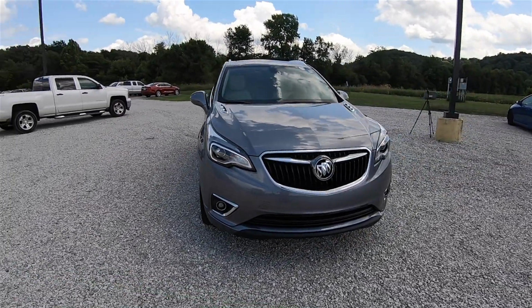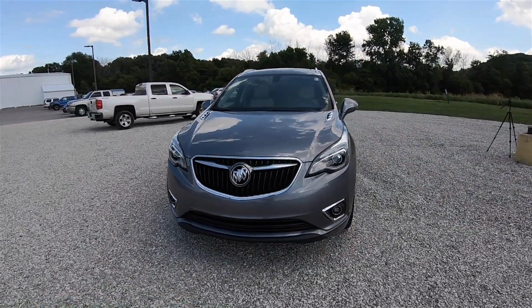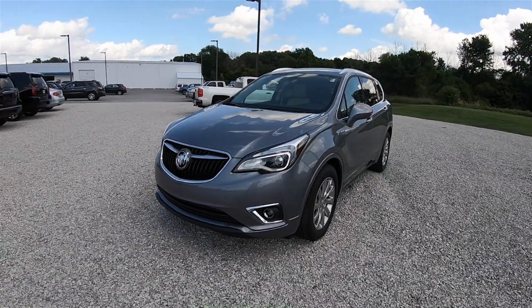And this does conclude our in-depth walk-around look at this brand new 2019 Buick Envision Essence.